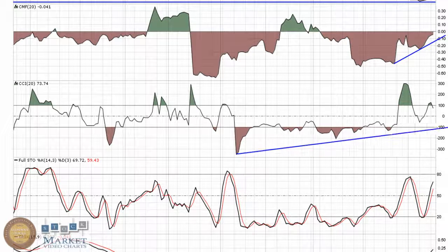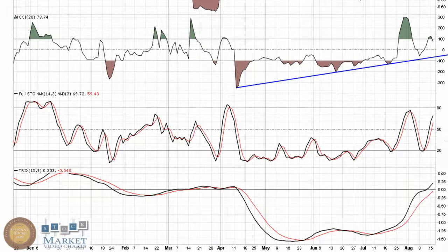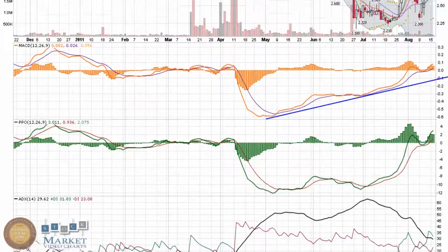CCI also trying to hold an uptrend, even in the long-term aspect of things. Some good stuff going on with this stock. It's just fighting to make it through that resistance level. Full stochastics showing some momentum trying to come in. You can see consistently trying to make some higher lows or hold some higher levels since it's moved out of oversold territory. And TRIX, of course, a strong trend back towards zero.